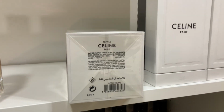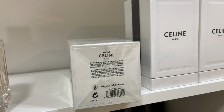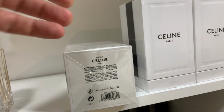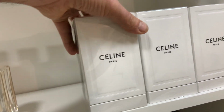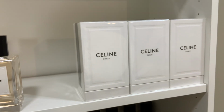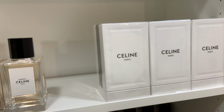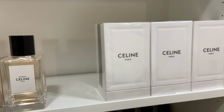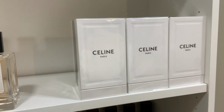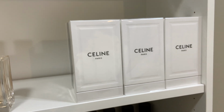This is Reptile. This one's interesting. I've sampled them all, and this is the one that I've probably connected with the least. Reptile is supposed to be their leather perfume, and for me, I don't find it as leathery as I like. You know, the dark, smoky leather, the darker aspects of leather. I don't think there's any leather in there, to be honest, but it's a perception leather.